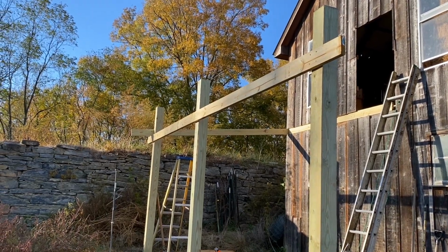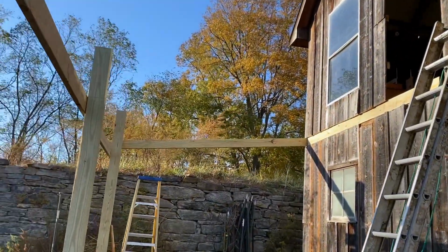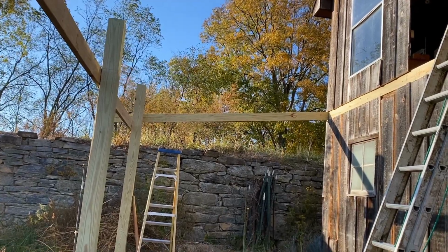Well, we're getting there. A lot more slope than what I thought it would have, but it still ain't much. Yeah, I think we'll be okay.